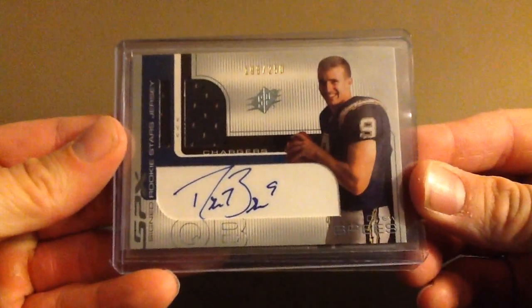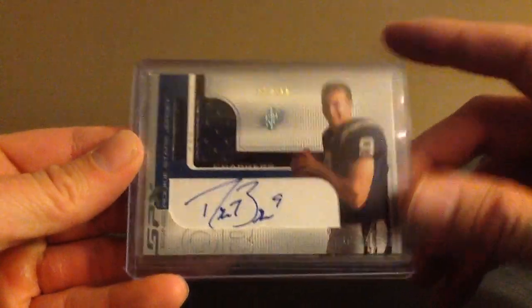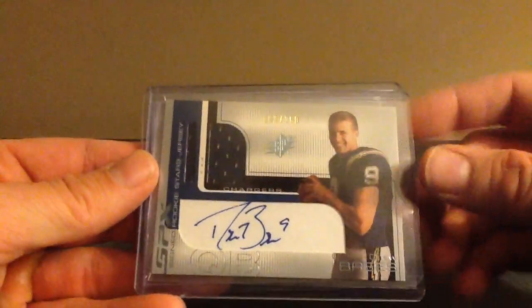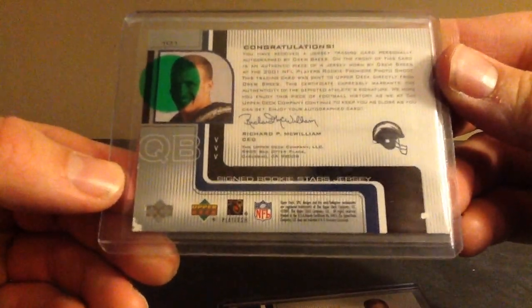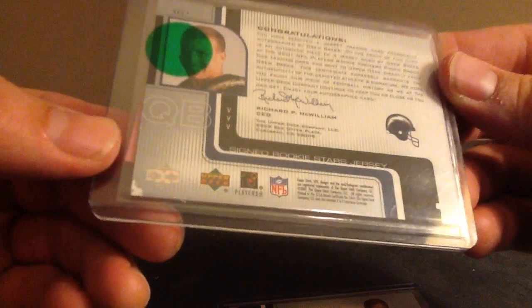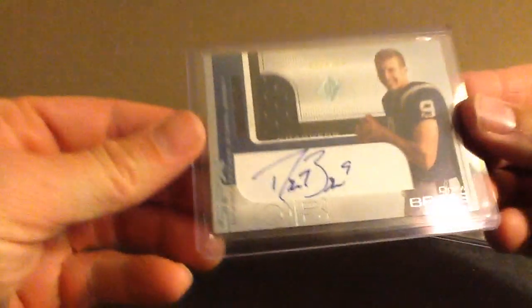It's a Breeze SPX. This is the blue version, the 250. So there's a 250 of the blues, and there's 250 of the gold, and it's a different photo too. That was never told to me. Hopefully I think that's on the card. Shoot, I'll have to send him an email. Yeah, the front's got it too. He never told me that. That's not cool. That's a major flaw.